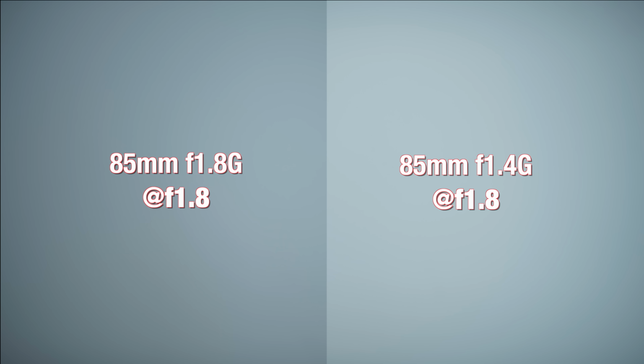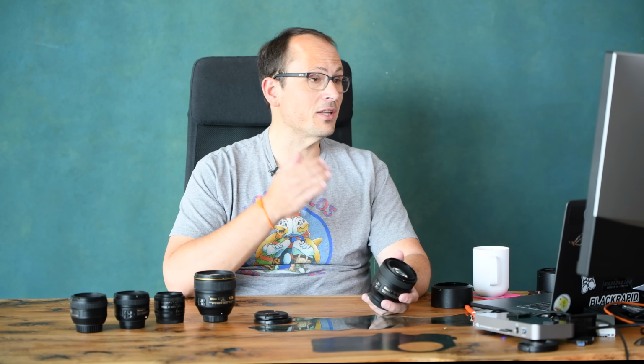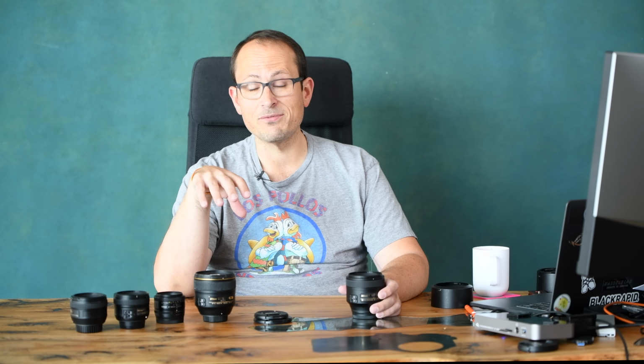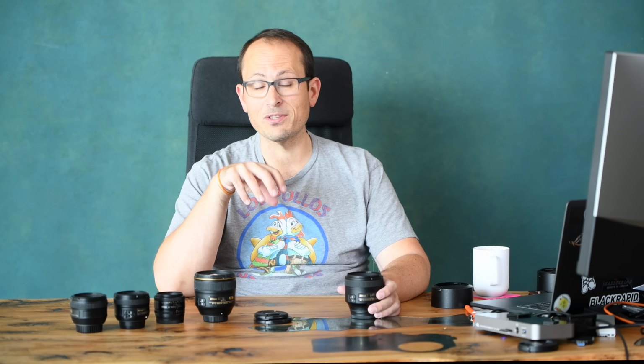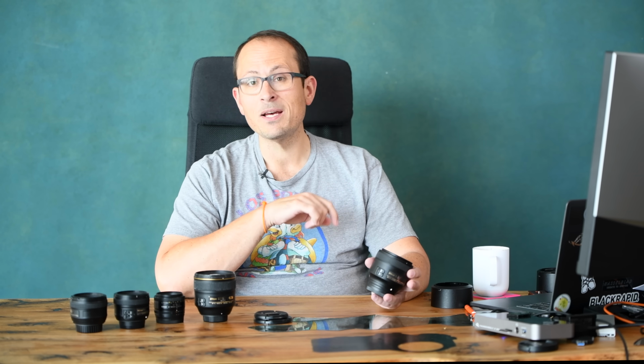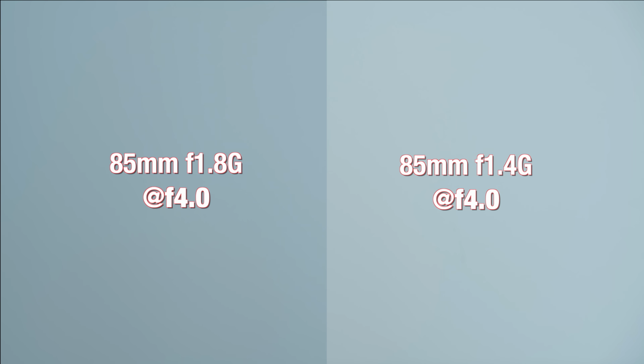And looking at the vignetting, to be honest, they both vignette pretty badly. The 1.4 wide open is the worst, but then once you get it to 1.8 and compare them 1.8 to 1.8, it is better than the 1.4, and you would expect that because it's already stopped down 2/3 of a stop. As you're going further in, it stays further ahead in terms of vignette because the vignette doesn't go as close into the center of the frame on the 1.4. But by the time you get to f4 on both of them, they're both pretty much gone, but the f1.4 still has an advantage.